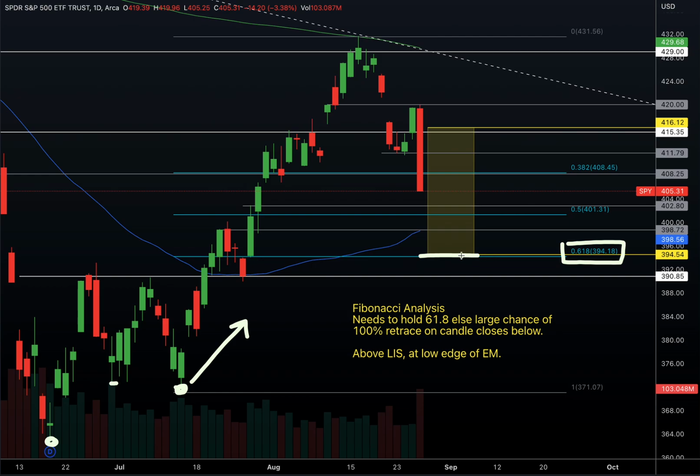Remember that if we start closing daily bars or any time frame bars when you're using Fibonacci analysis underneath the 61.8 retracement, the odds of making the move to the 100% mark dramatically increase underneath that area. So please do be aware of that. Again, if we're above that, it's also going to keep us above that line in the sand, the 390.85 that we just discussed from a levels perspective as well.